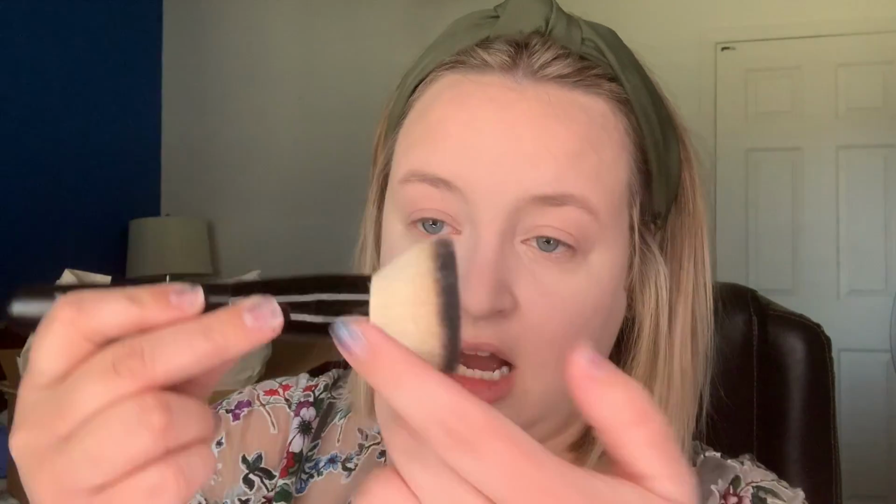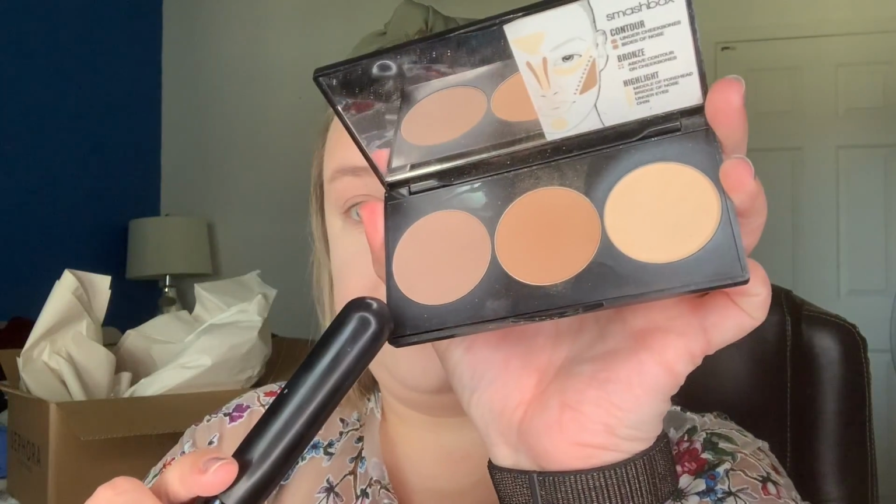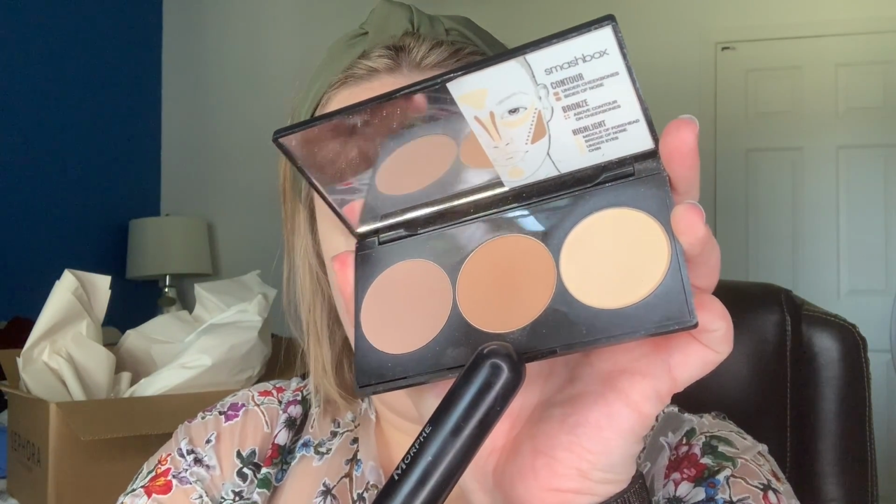What I use for a bronzing brush is probably not a good one, but whatever. It is a Morphe brush. It doesn't have a number on it, but it looks like this. It's got the shorter head. I don't think it's the khaki one, whatever that is called. Honestly, they're a really good deal for good brushes and they last a long time. So I use this Smashbox Trio. It's called the Step by Step Contour Palette. And it's got the contour, bronze, and highlight. So I use the contour color.